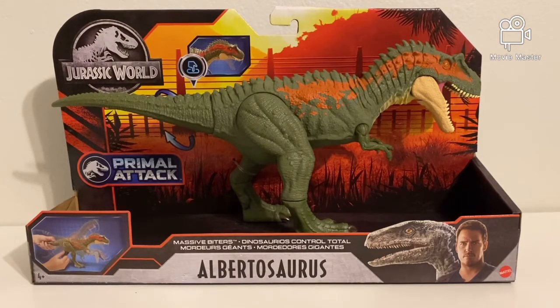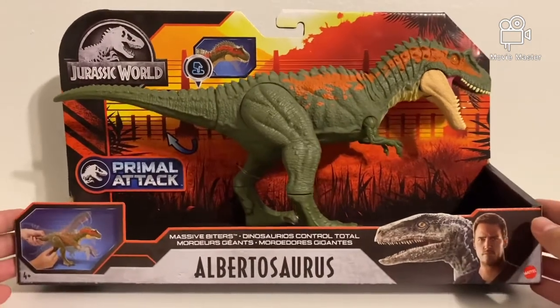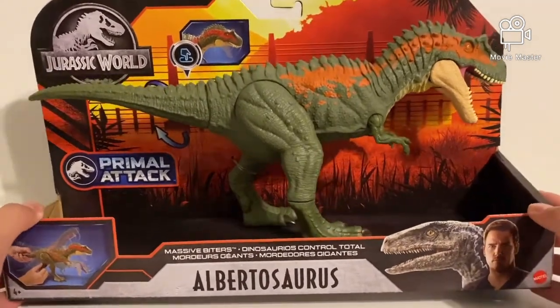Now when the images of this toy were first shown, it was awful, mainly because of the colors. They look pretty cheap and generic. Thankfully, they look significantly better in person. So let's take a look at the packaging as always. You got the amazing red, yellow, and orange Primal Attack box.